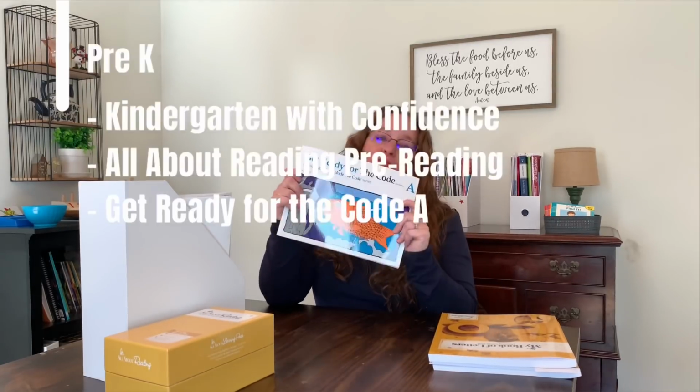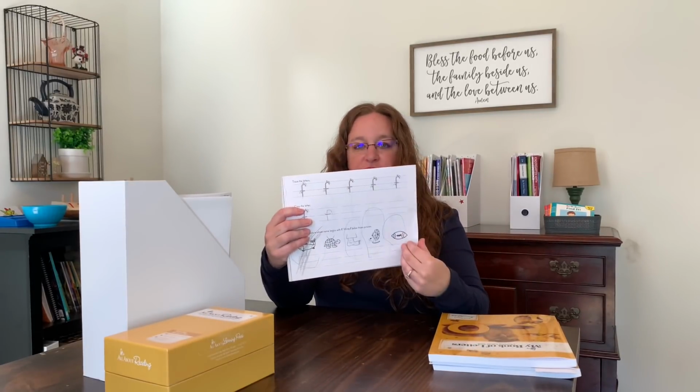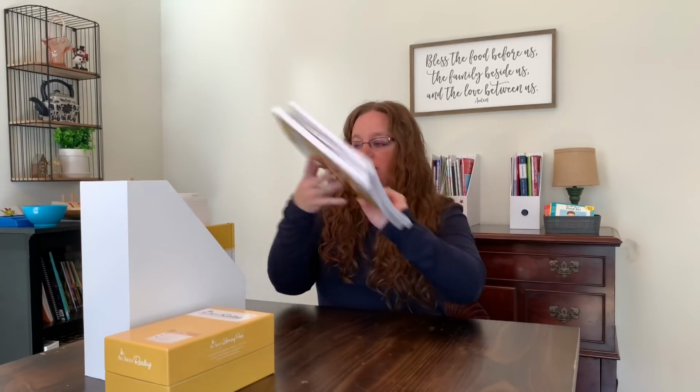And so for him, I got Get Ready for the Code A. It's like a coloring book for him, but he just goes through and does each of the pages. And he likes that. So it's just reiterative letter sounds and practice. I think the thing he loves the most is that it's like one-on-one with me, and it's his school time.